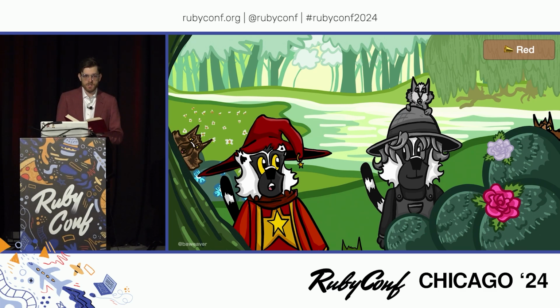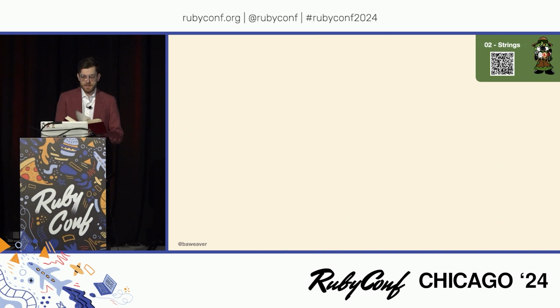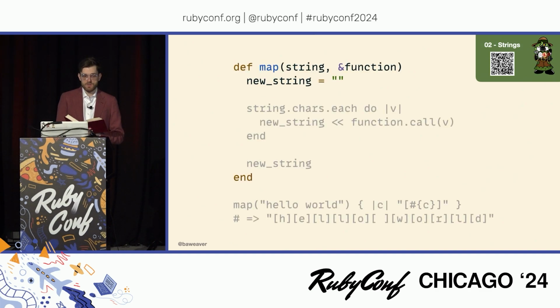I'm not entirely sure. What would happen in different contexts? Let's suppose that we define map for a string. What might it look like? Now again, the way we define map changes depending on the class and the context we're working with. So in the case of a string, perhaps map would make a new string.